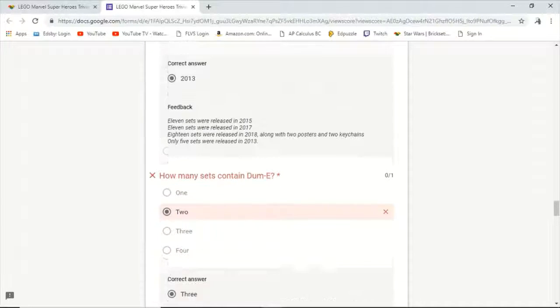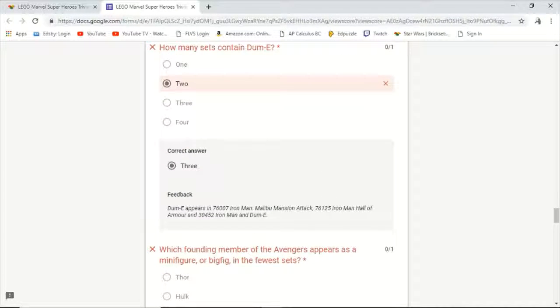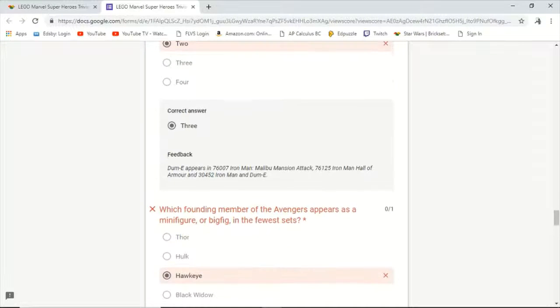How many sets contain Dummy? It is 3. There's Iron Man Dummy, Iron Man Hall of Armor, and then Iron Man Malibu Mansion Attack. Okay, so that's a set from Iron Man 3. I had no idea about that set. That one's from Iron Man 3, like I just said. That one's way back there.